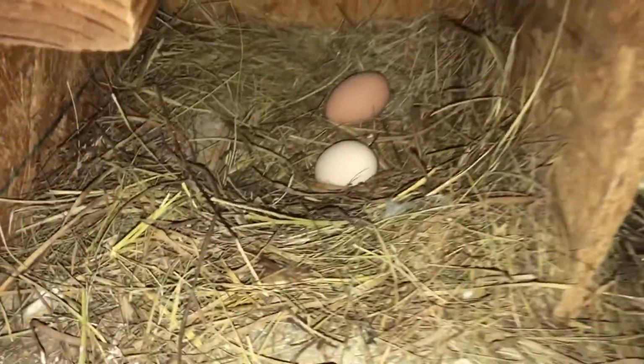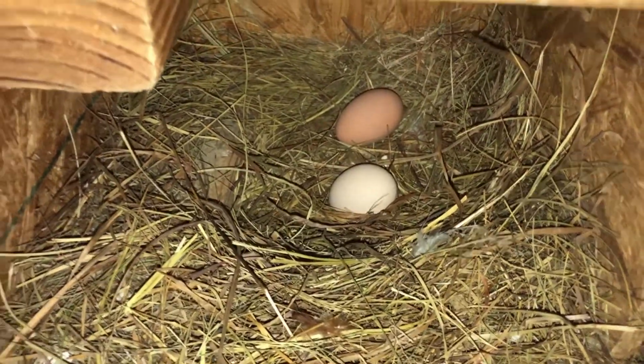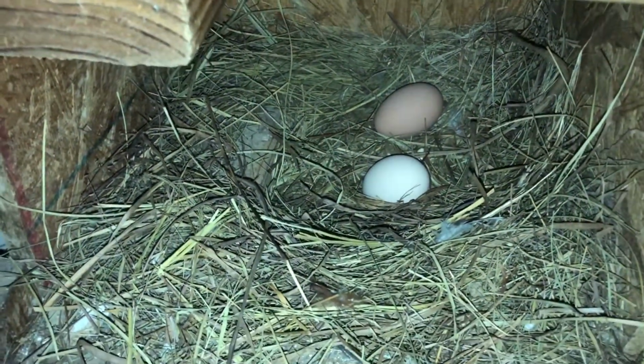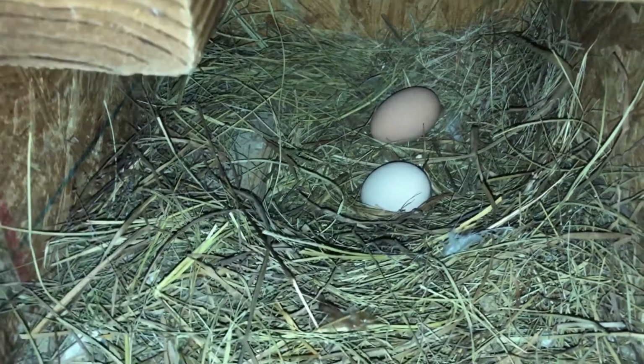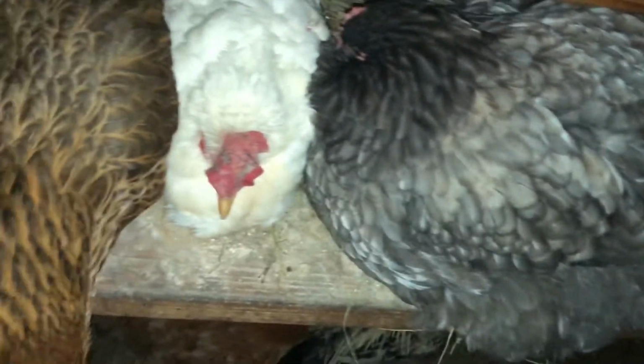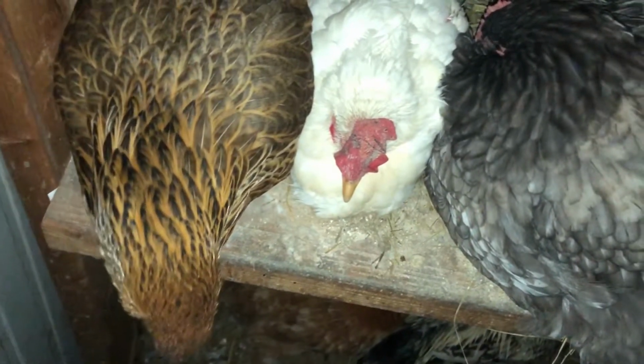Oh, I'll show you our 2 eggs we got. So this is what their production looks like in winter. I think winter's in just a couple days here. Then we got the bottom row of chickens that like to sleep in the nest. Fluffy one. Then some chickens like to sleep under the nest.